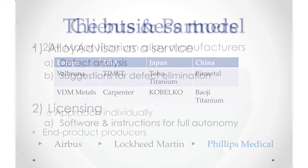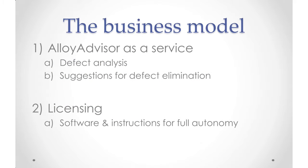So what is our business model? As you may have guessed, we offer our analysis as a service. And this is what we have done so far with our first partner and how we plan to proceed. At a second level, we can actually have the manufacturer bring us in, introduce us to their production line, and we can help pinpoint ourselves exactly where in the production line the defect source lies.